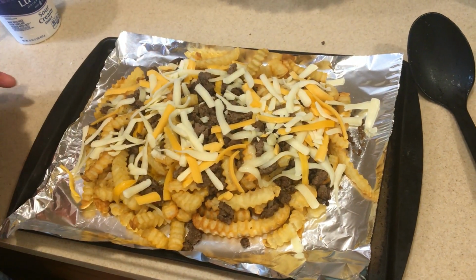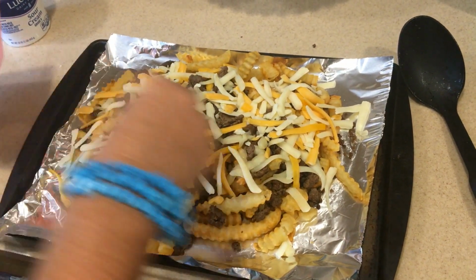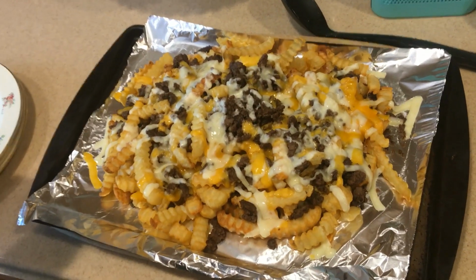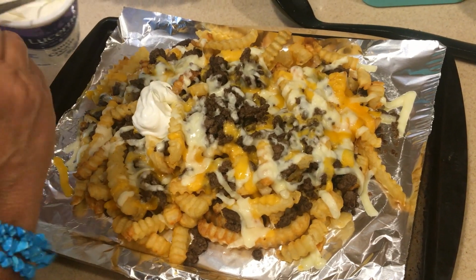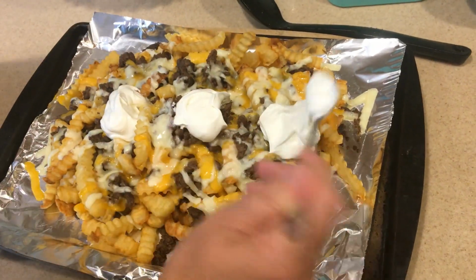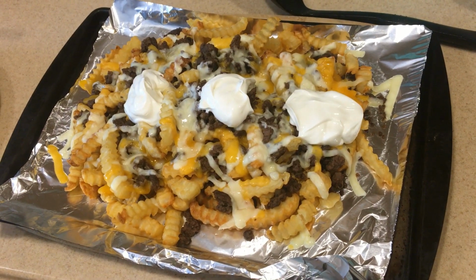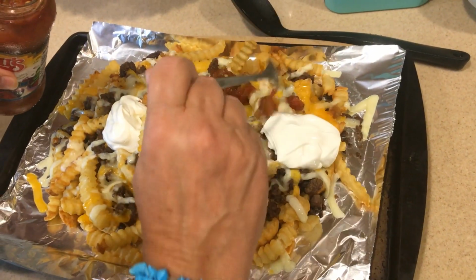Then what I'm going to do is stick it under the broiler, and we're going to get this all melty. Okay, how cheesy good does this look? Now I'm just going to dress it here. I'm going to put a little sour cream on it, and I'll also put this on the table for others to help themselves with it. And I'm going to grab another spoon and put some salsa on this.